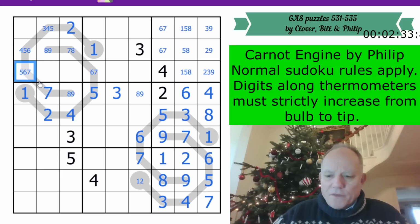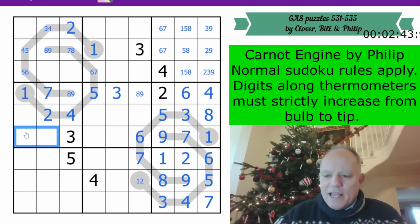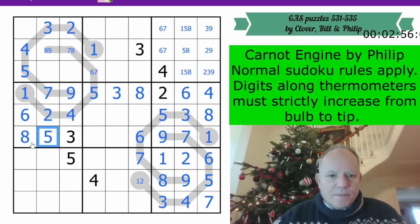7 is on the line, so that's restricting the possibilities considerably. 7, 2, 4, 3. That's an 8, 5 naked pair. That makes that a 9 with 6 there. That sorts out the thermo. 8 there. The 5, 8 pair has been resolved.